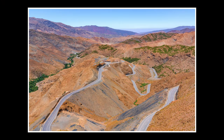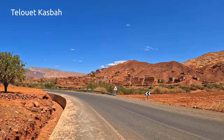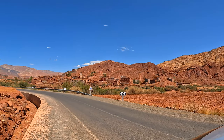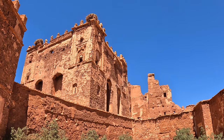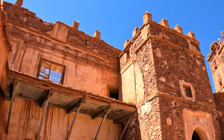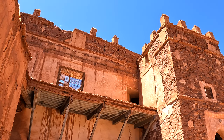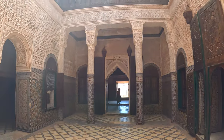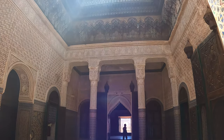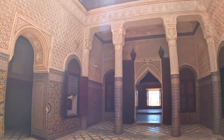One stop off I would really recommend is to visit the Telouet Kasbah. It does involve turning off the N9, which is the main road, but as you'll see later in the video, the route, which does take you all the way to Ait Benhaddou, is so beautiful, and it was a real highlight of the trip. I don't think this Kasbah is visited that much, as it does involve taking a slightly slower route between Marrakech and Ait Benhaddou, and even when you get there it really doesn't look like much, but once you get inside it really is amazing.